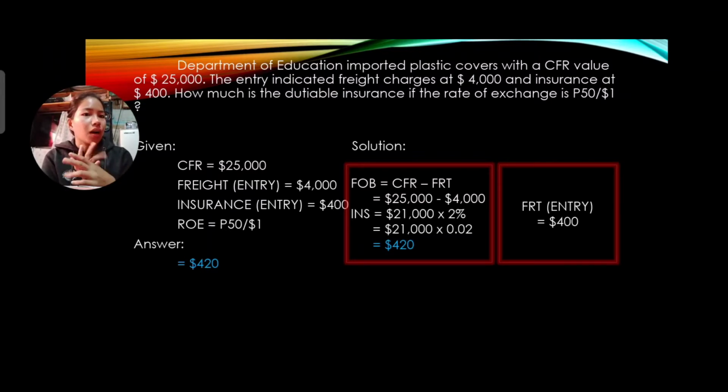So, that equals $21,000 times 2%. Our 2% will be 0.02. So, the answer will be $420,000.